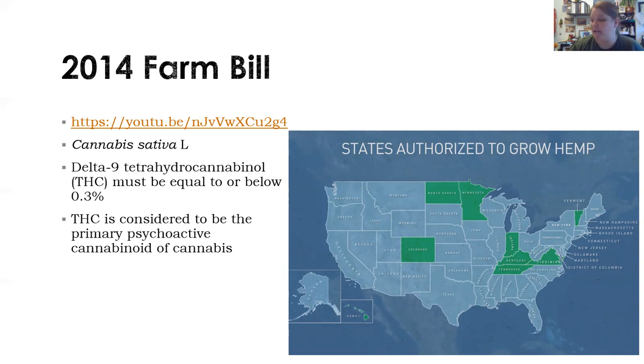And the states in green were the ones that participated with this. So like Colorado, along with Kentucky and Tennessee, Indiana, Virginia, Vermont, North Dakota, Minnesota. They were kind of like the first, and Hawaii is there too, sorry. They were kind of like the first ones with their senators that were like, yeah, we want to be a part of this. So farmers did have to get in touch with, again, typically a university. So like in Colorado, it was Colorado State University, and farmers would be like, can we partner together?